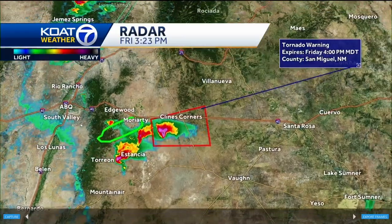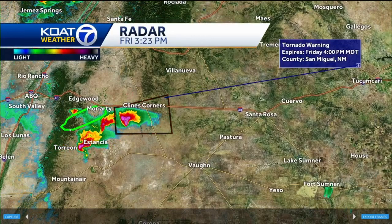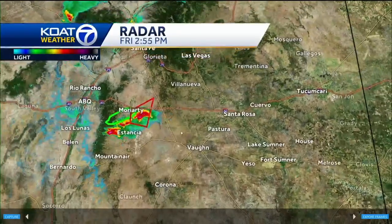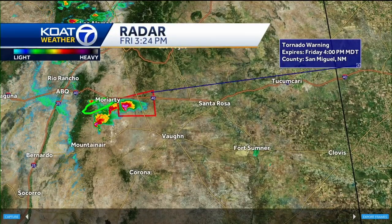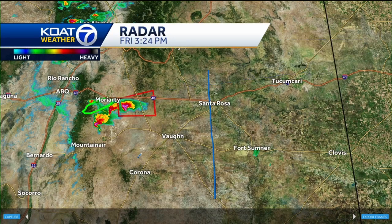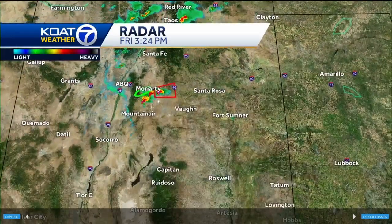If you look at the track of this storm, as we go back to the storm tracker, it's going east, and it's starting to pulse up in intensity again. As we get deeper into the afternoon, like 4 o'clock, 5 o'clock, we're going to see a blossoming of storms all along this area. We're going to see storms blossoming here and continuing to the south. I just don't want to get people caught off guard.